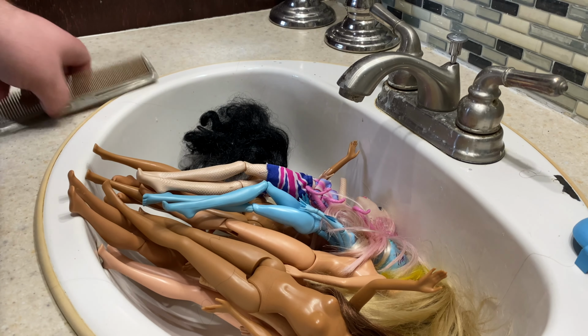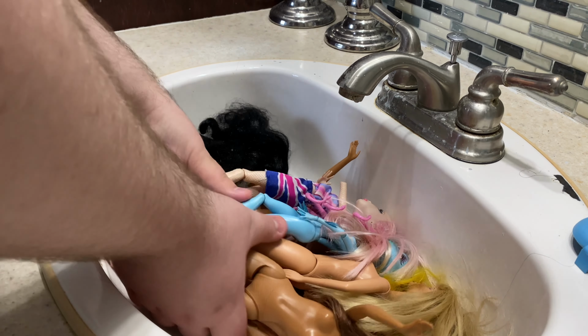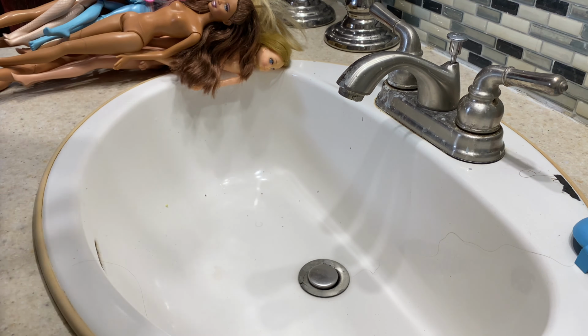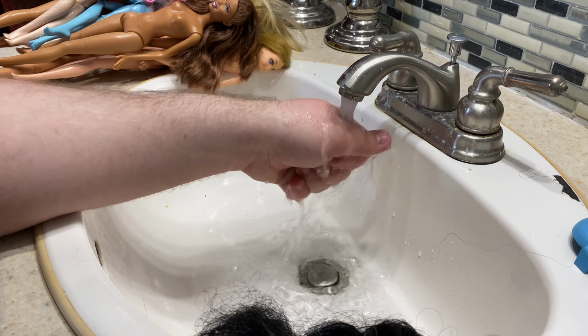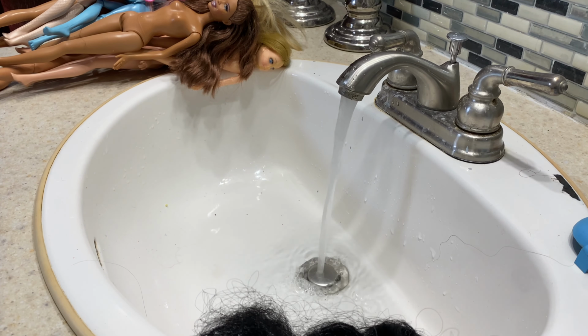So we're gonna start with making space. I'm gonna start with Dolly. Some water going. I need to get soap. So that one's gonna get.